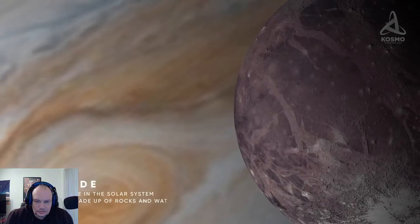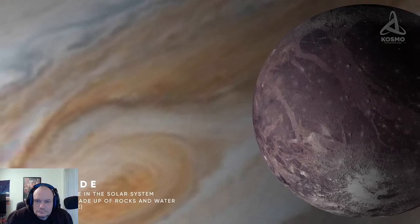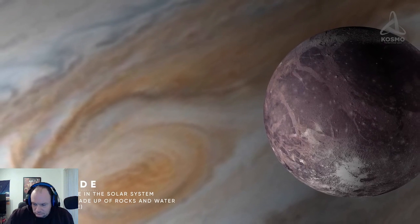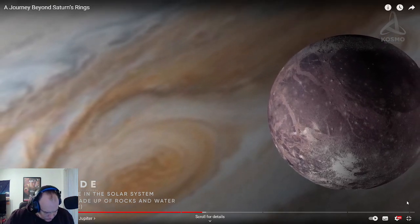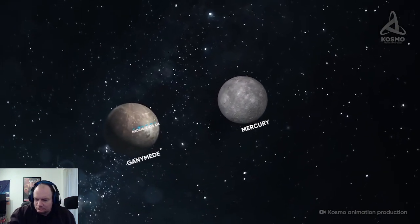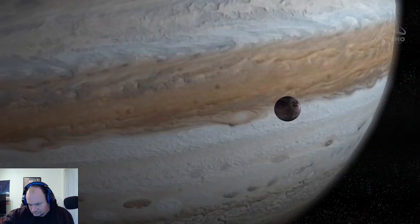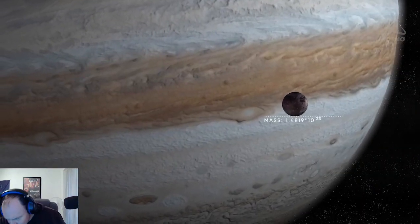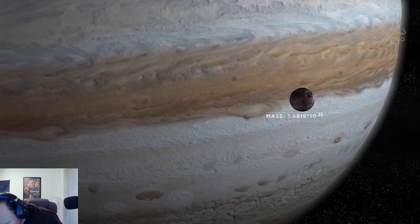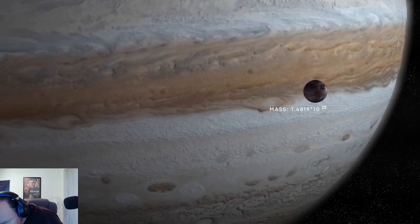Ganymede is the largest and most massive celestial object in Jupiter's environs. Of all the satellites in the solar system, it is not only the one sporting the most impressive dimensions, but it also resembles a real planet more than any other. Ganymede's radius measures 2,634 kilometers, which is 8% more than that of Mercury. As for its mass, it equals 1.48 times 10 to the power of 23 kilograms. This is twice the mass of our Moon.